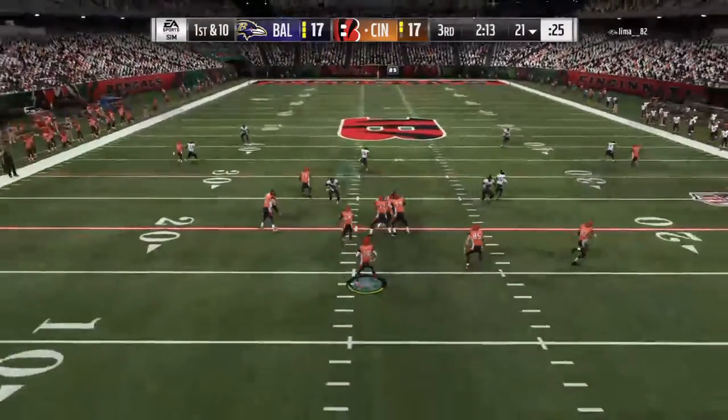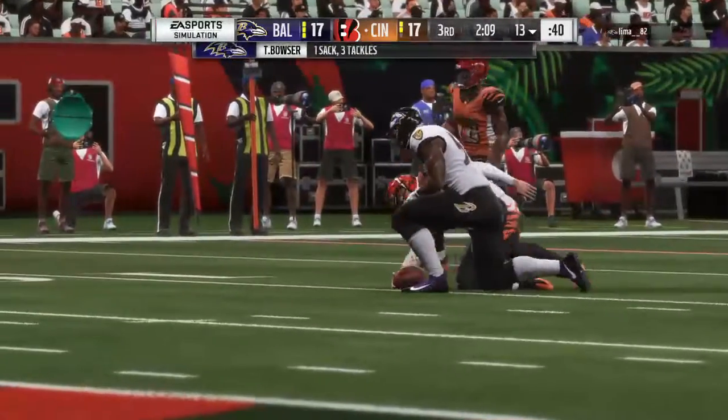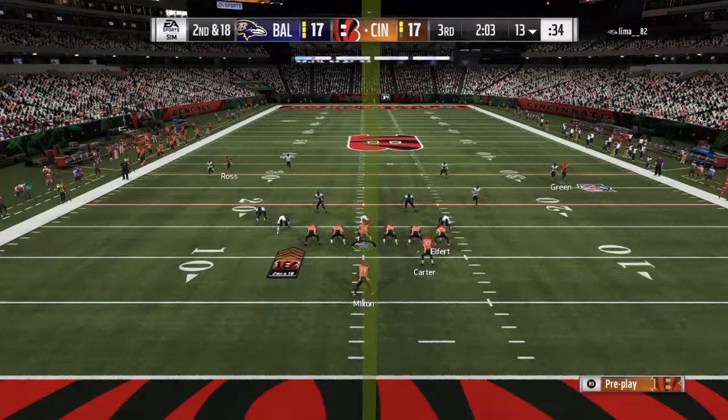Yeah, just something to build off of. That's what they're looking for here. And he can't get rid of it. He's taken down. Tyus Bowser in there to drop him, and it'll be a loss of about 8.